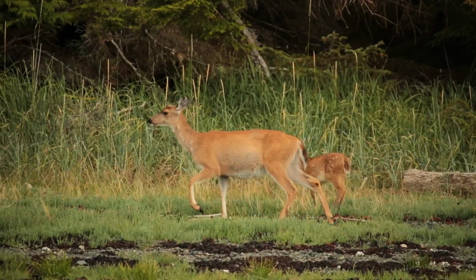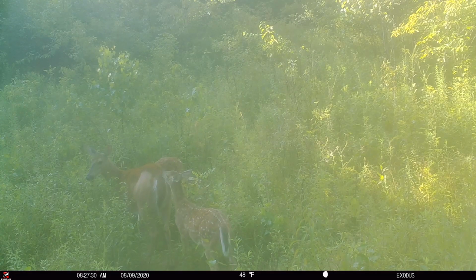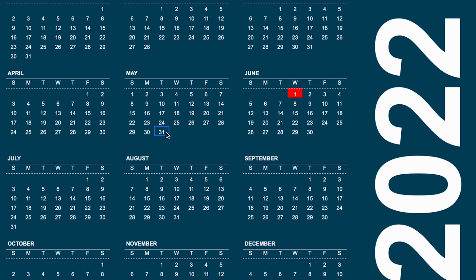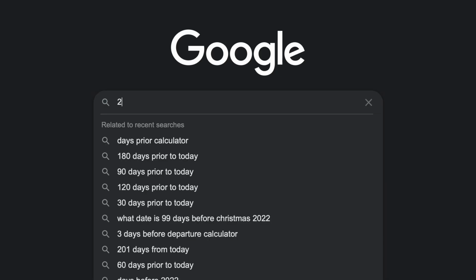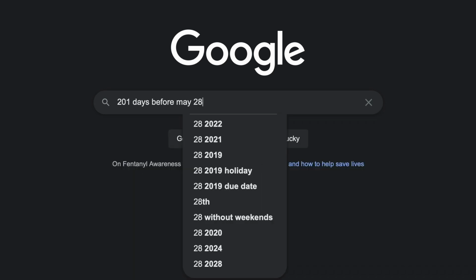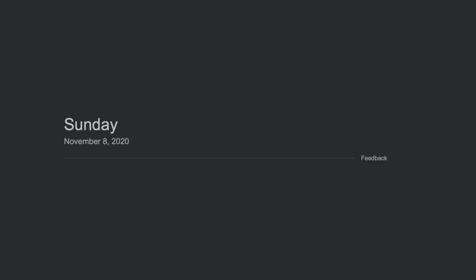So let's walk through an example of two different parcels. Let's say you have a piece in Wisconsin and you have a piece in Kentucky. You're running trail cameras on both of them year round. On the Wisconsin piece, your first fawn photos come in June 1st. Assuming that those fawns are 3 or 4 days old, knowing that the gestation period is approximately 201 days, we can count backwards and figure out what that conception date actually is. So that doe was bred somewhere around November 7th, plus or minus a day or two.